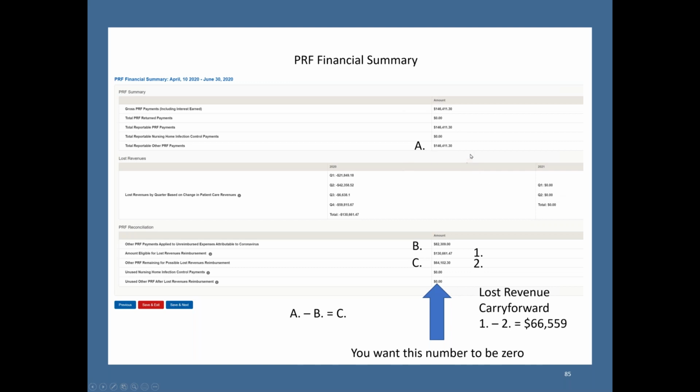It'll show you what your expenses were and your reportable PRF payments. And it gives you this number here. You want it to be 0. Unused other PRF funds after lost revenues reimbursement, 0. That means we did not have to pay any of this money back. That's the number we're trying to get to.